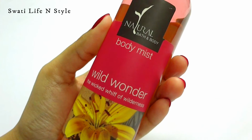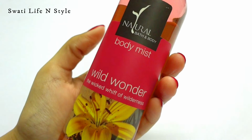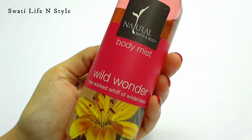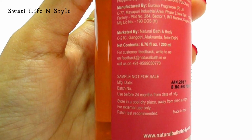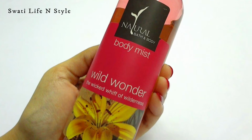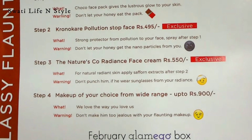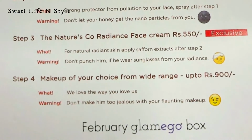Okay, so the last product I received in this month's Glamego box is this Natural Bath and Body Mist, and it's the Wild Wonder, the Wicked Whiff of Wilderness. It's a 200 ml bottle and it smells so fresh, a bit strong for me, but there's a hint of sweetness that I like. This fourth product is something that we can select. You may receive a makeup product as well up to Rs 900.